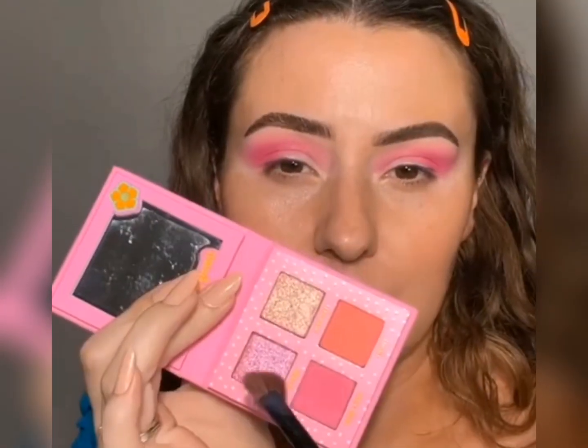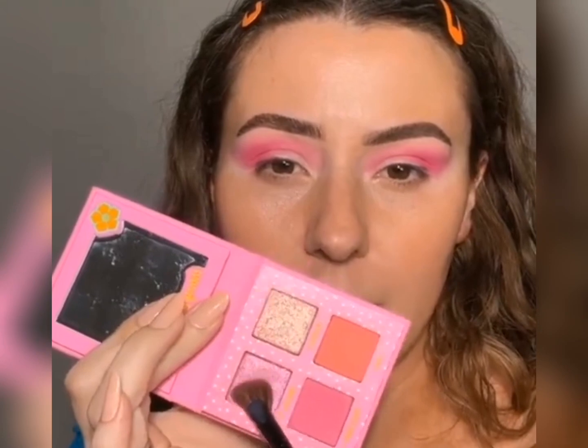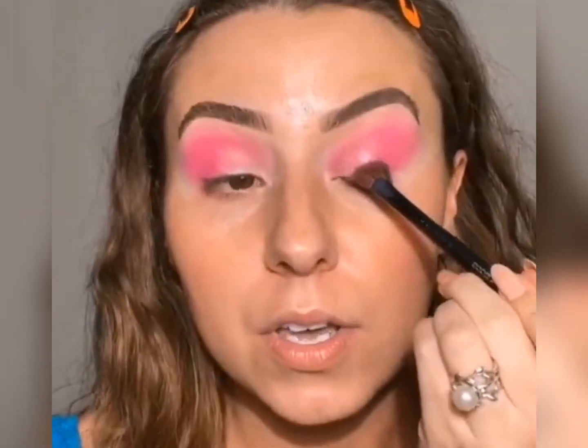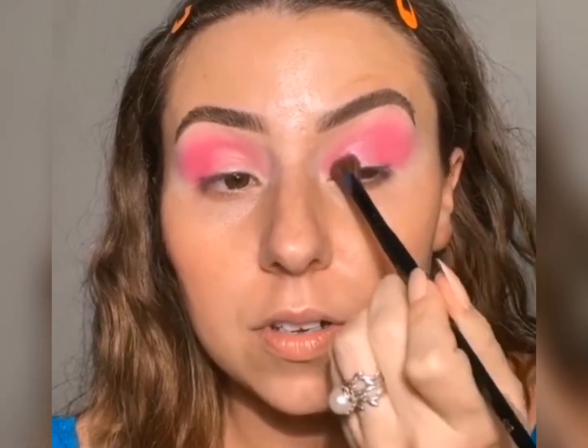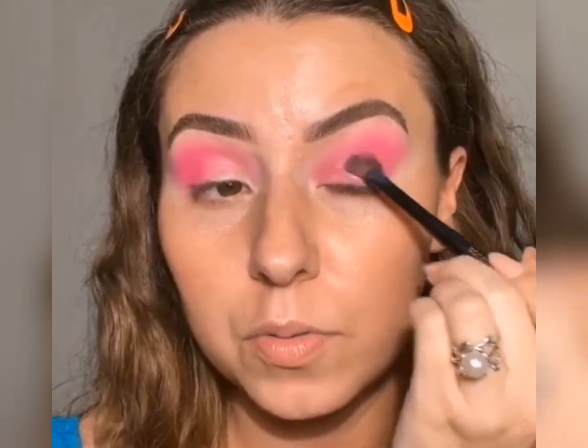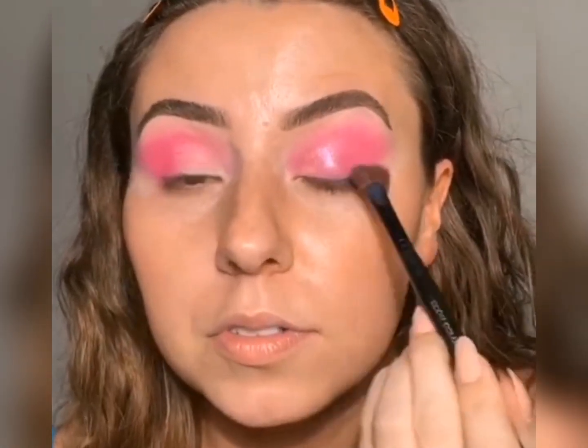Take this same palette and I'm going to grab this shade right here. I don't think I listed which one this one was, but there's only one pink one. It's called the Cherry Sweet palette. And we'll just apply that through here. I love how it's pink and blue. So pretty. All right, that'll do it.